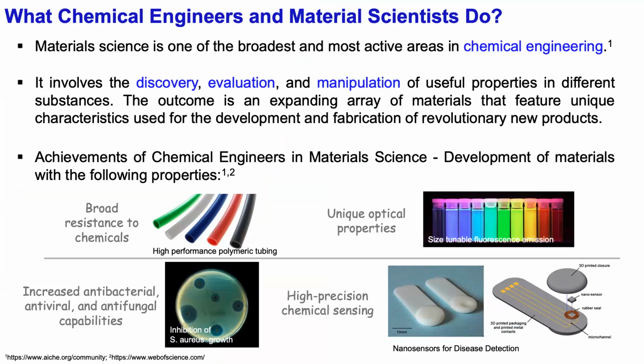I'm going to start by explaining the importance of materials for chemical engineers. Materials research is one of the broadest and most active research areas of chemical engineering, involved in discovering and manipulating materials and characterizing their properties. Chemical engineers have vastly contributed to the field of materials science, and some of the materials developed by chemical engineers are shown on the bottom of this slide.